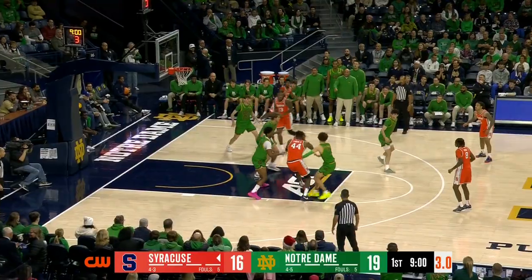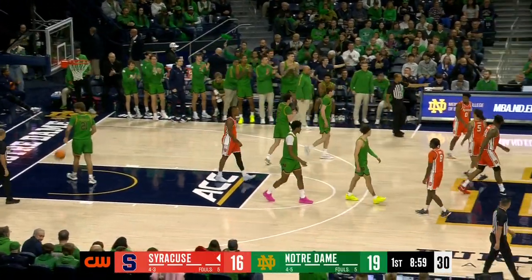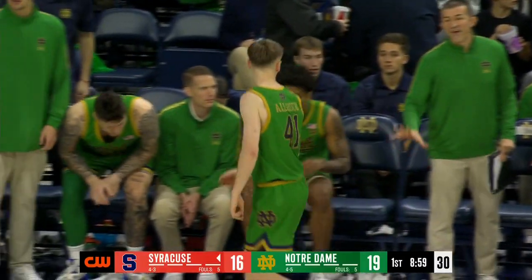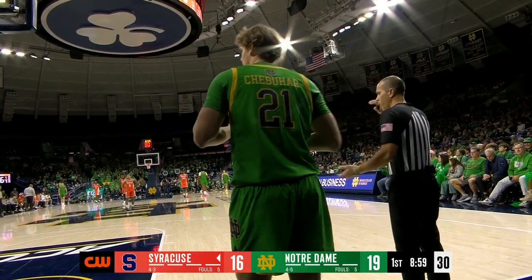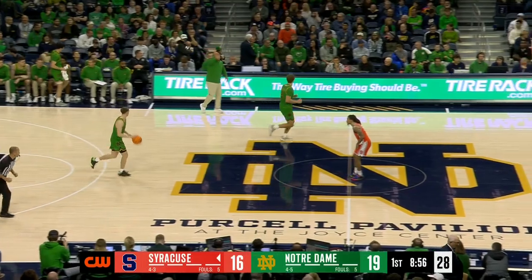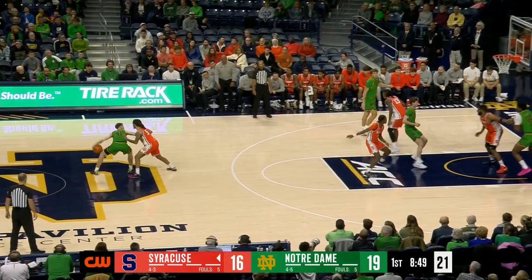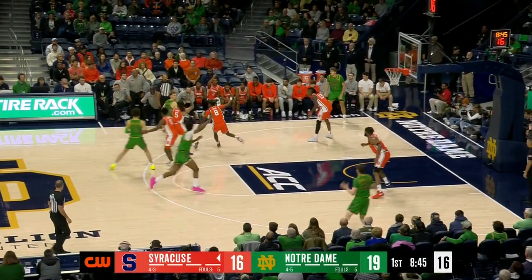Lampkin operating out of the corner against Jyare. Shrewsberry had the help. Orange turning it over, the traveling violation. And good defense by Jyare. Realizing that Lampkin not only is going to try to dime his teammates, puts the ball on the floor, was physical on him, forcing him to that turnover. Inside of 9 minutes to go in our first half of the 58th all-time meeting. Syracuse leads the all-time series 34-23.